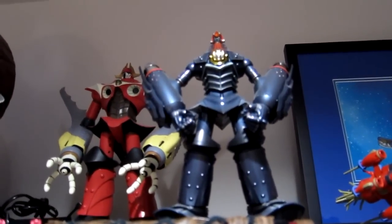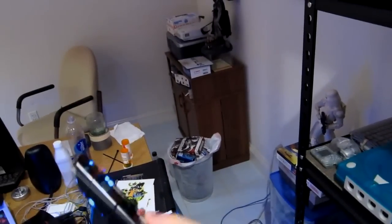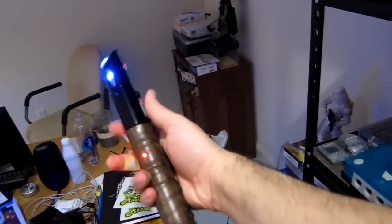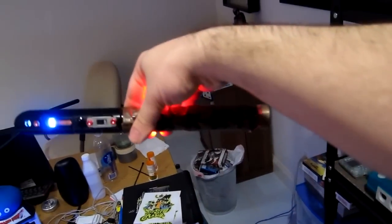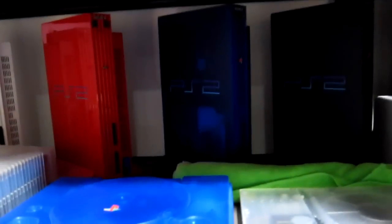I mean, Roger was pretty cool, but this is a Makoto Rebirth lightsaber. Yeah, it's shiny, you got lights. It pulsates, it looks really cool. Yeah, I need to get a better display for it, but right now I don't have any room, so it sits right there.